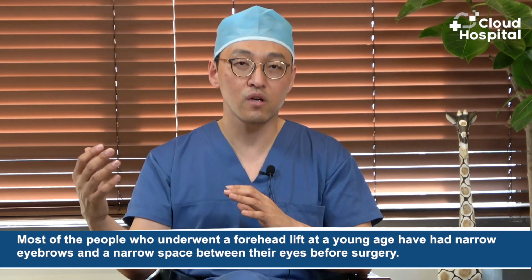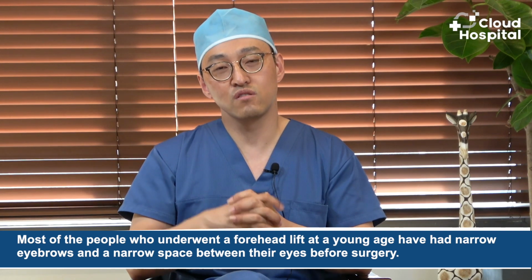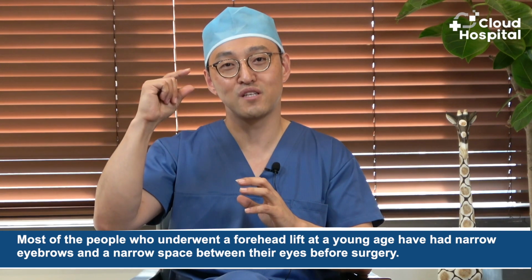Most of the people who underwent a forehead lift at a young age had narrow eyebrows and a narrow space between their eyes before surgery. So if that narrowness increases later when you get older, there are more cases where you need a lower eyebrow lift or upper eyelid surgery rather than a forehead lift. But anyway, it's not a surgery that can't be done again once you've had it.